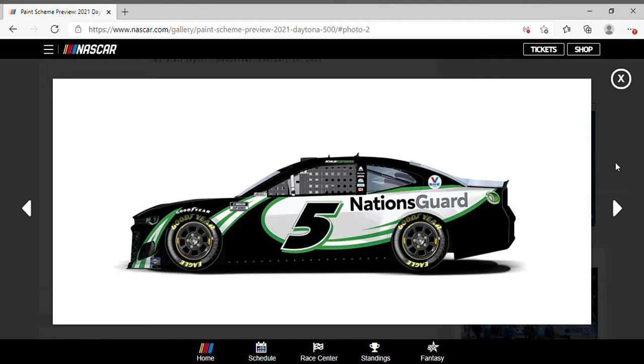It's probably going to be one of Kyle Larson's most overrated paint schemes for this year. I saw his Hendrick car scheme, and it's basically the same as William Byron's, the one that Byron ran last year, because it's basically the Ricky Hendrick throwback. But sorry for going off topic, this is an overrated paint scheme.